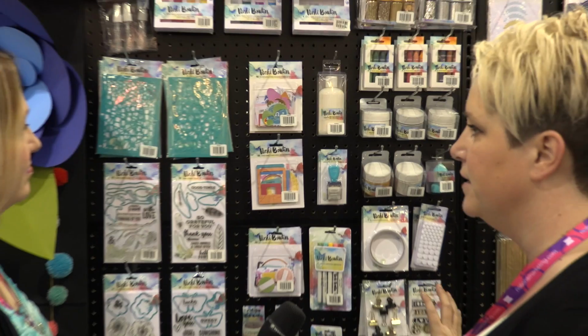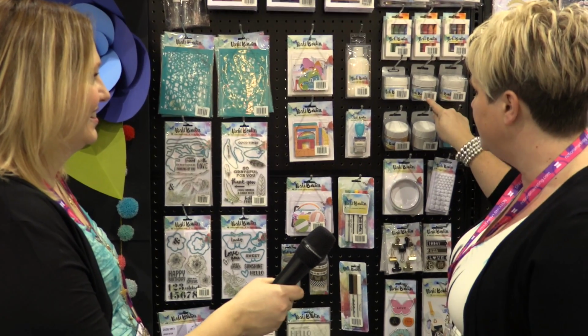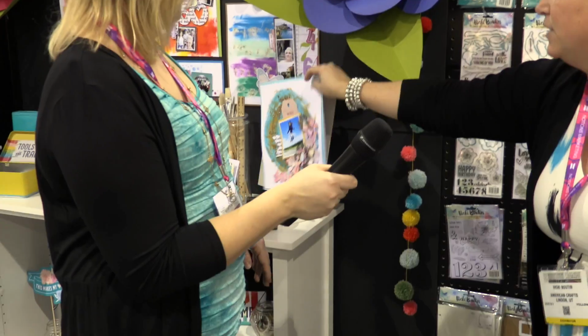So I've added my color. I go in now with these 3, rock my world. It is a silver glaze, a gold glaze, and an iridescent glaze. So see this?